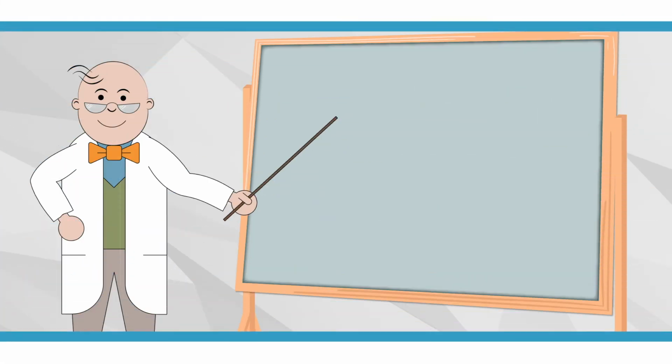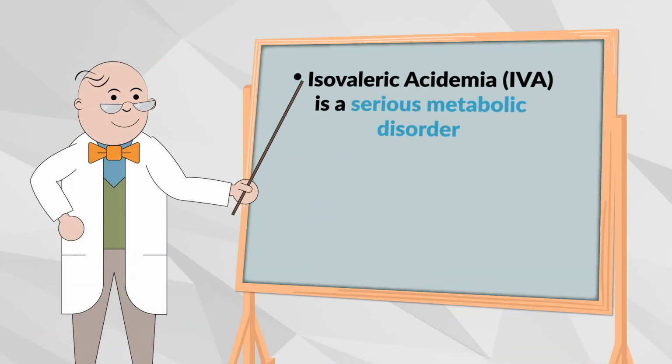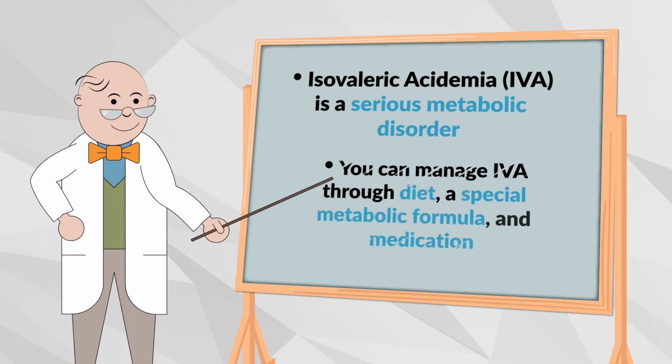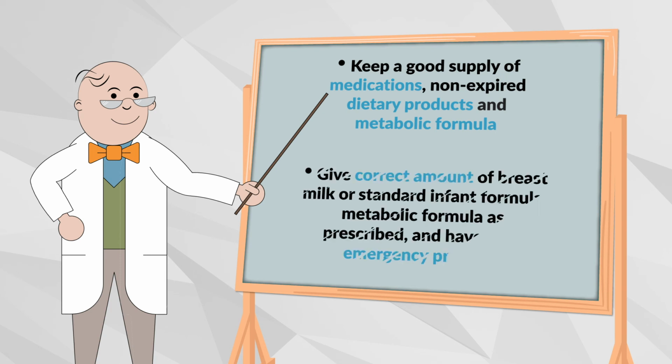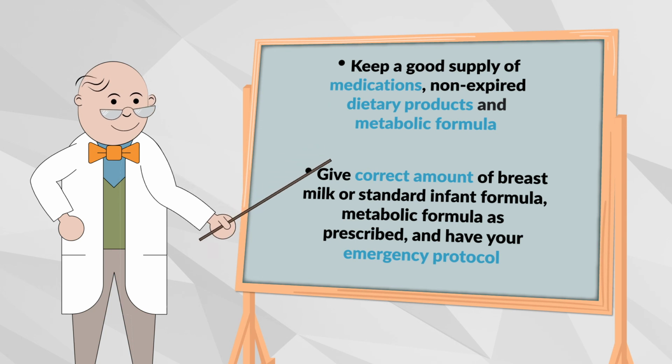To review, IVA is a serious, inherited metabolic disorder that can lead to severe brain damage. You can manage it with a leucine-restricted diet, metabolic formula, and medication. Always have a good supply of medications, dietary products, and metabolic formula, and make sure that they are not expired. Make sure you have the correct amount of breast milk or standard infant formula, metabolic formula as prescribed by your metabolic clinic, and have your emergency protocol handy.